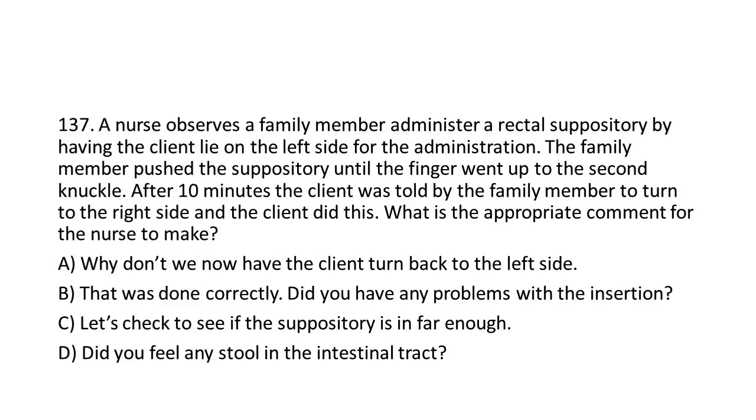A. Why don't we now have the client turn back to the left side? B. That was done correctly. Did you have any problems with the insertion? C. Let's check to see if the suppository is in far enough. D. Did you feel any stool in the intestinal tract?